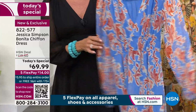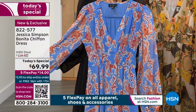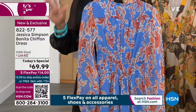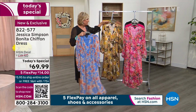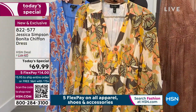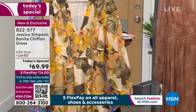But let me share once again, if you love this soft background of blue, this one's called Defined Botanicals. We have extra small through 3X. By the way, it's machine wash. You don't have to special care for this at all. Now this one I think is amazing too. Isn't this such a beautiful, creamy, golden combination of colors?